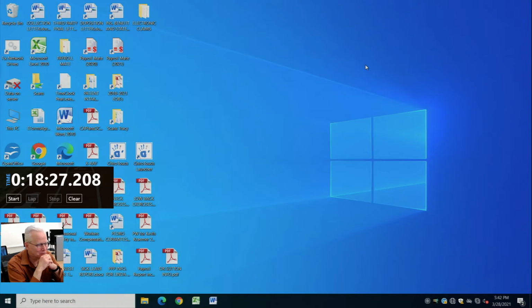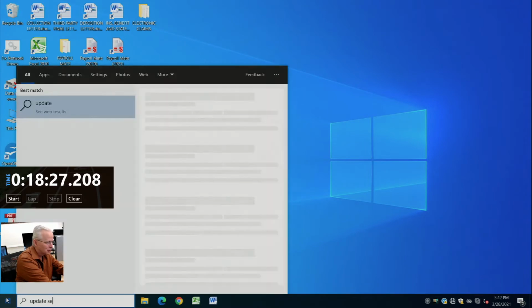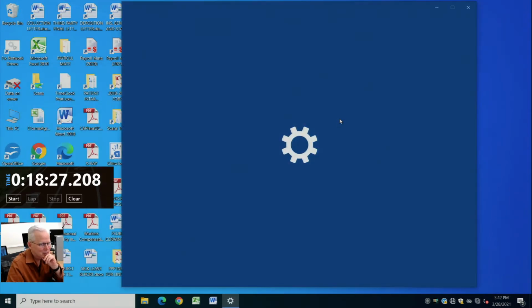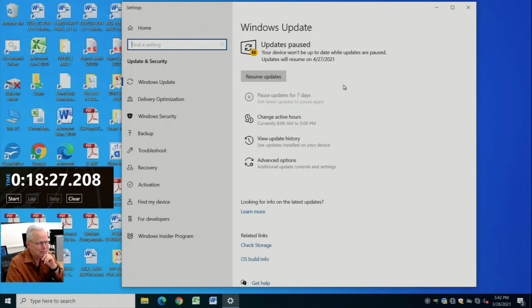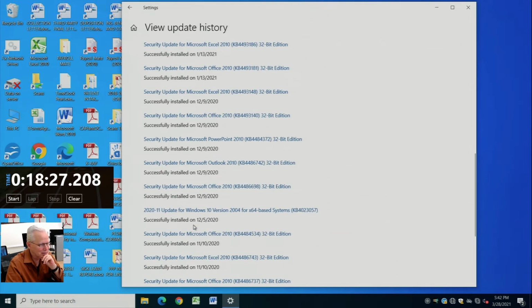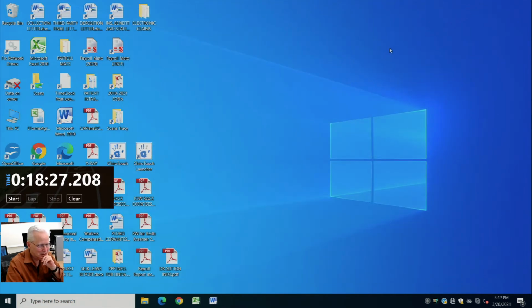Back when I started working with this computer, I thought it was failing Windows updates. So Windows key, update, space, settings, and enter. There've been so many of my intentions on this computer that have failed, but it's all learning lessons, isn't it? View update history. Whole bunch of stuff successfully installed. I don't know what computer it was that I saw that was not installing updates. So the computer's going to work better for her this week, probably just because of the SSD.